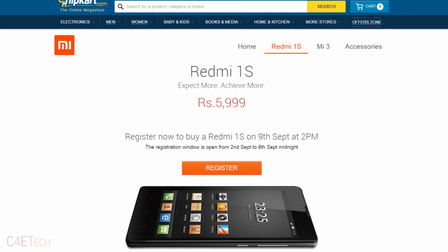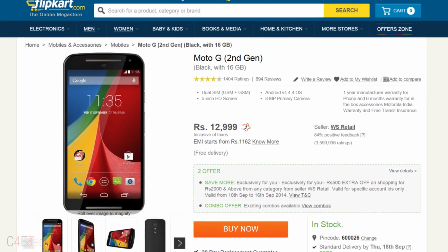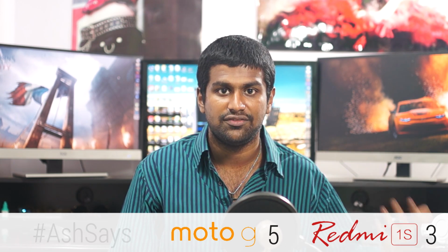But in a market like India, where Xiaomi sells the Redmi 1S directly, that too for under $100, rupees 5999 to be precise, and taking into account that the Moto G is priced at 12,999 here, the Redmi 1S wins this round, price. Despite that, the scoreline still reads 5-3 in favor of the Moto G, and yes, it certainly is a better device. But most of the wins that the Moto G has are minor. Barring battery life, there isn't really anything wrong with the Redmi 1S. It's just that the Moto G does do a few things a little better.